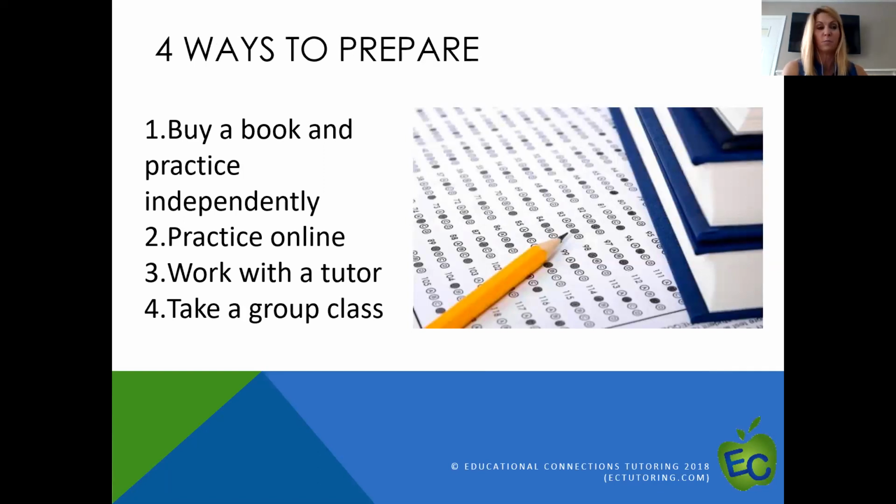And a group class would be where there's lots of other people in the class and you're all working on the same thing. And that can be helpful too if all the people in your group have the same strengths and weaknesses that you do, or they're all going at the same pace. And then the other option is to work with a tutor.